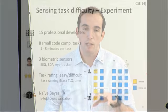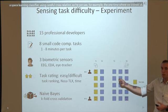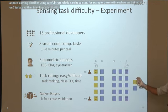And then finally, we trained a naive Bayes learning classifier using k-fold cross-validation. So here you can see, for example, the one time where we trained it on 7 tasks and then tried to predict the 8th task. We also did the other way around, learning on 14 people and predicting on the 15th person, and so on, to see how good we can actually use classifiers trained on other people for another person, or if we've seen everybody, basically predicting for a different task that we haven't seen beforehand.